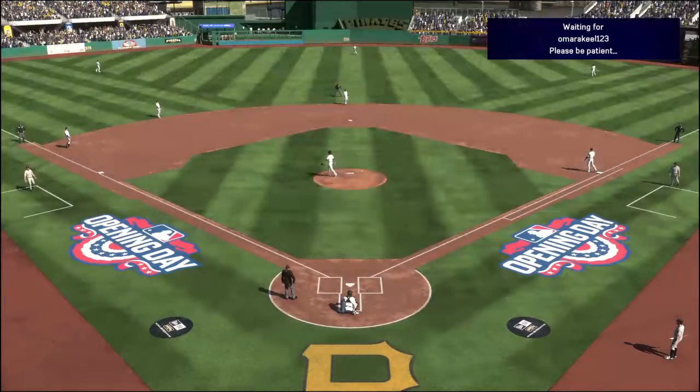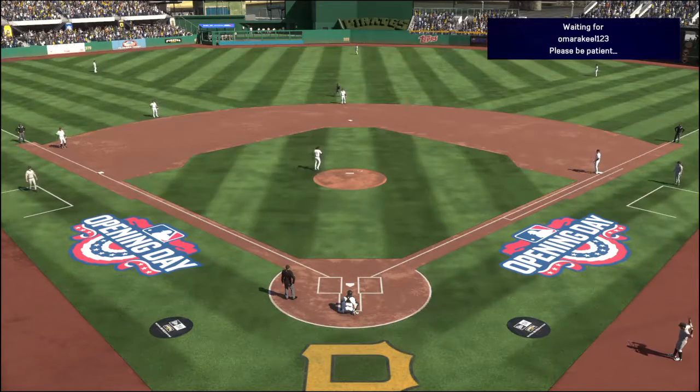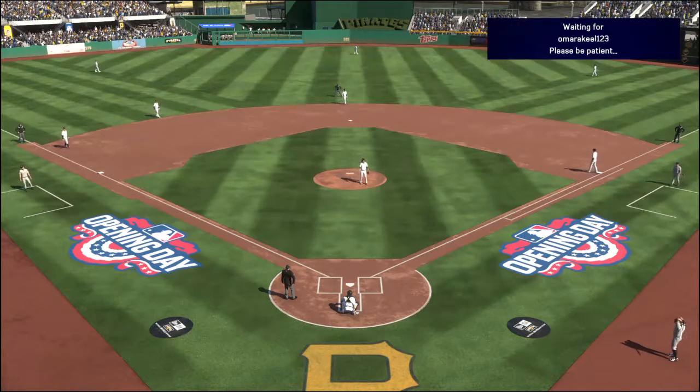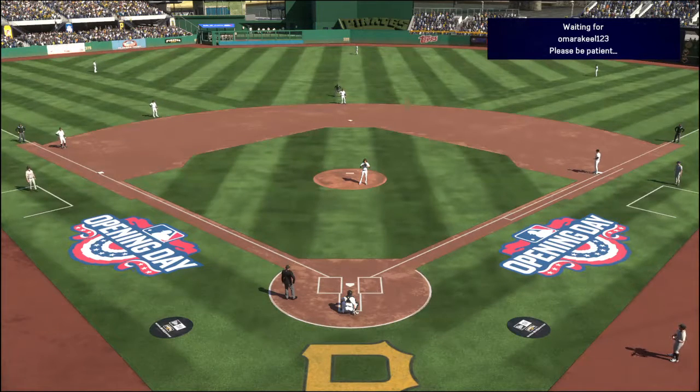On one of the best views you'll find in all of baseball. Downtown Pittsburgh in PNC Park. Today, it's the home opener for 2017 between the Detroit Tigers and the Pittsburgh Pirates. It's Pirates baseball on the show.